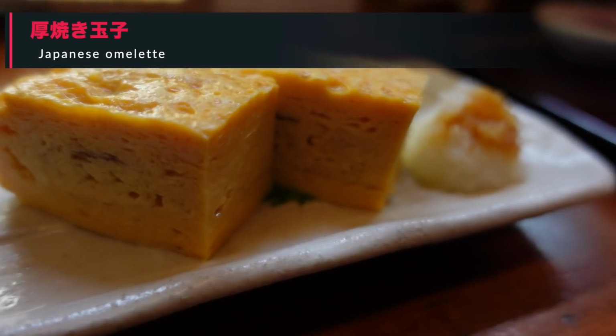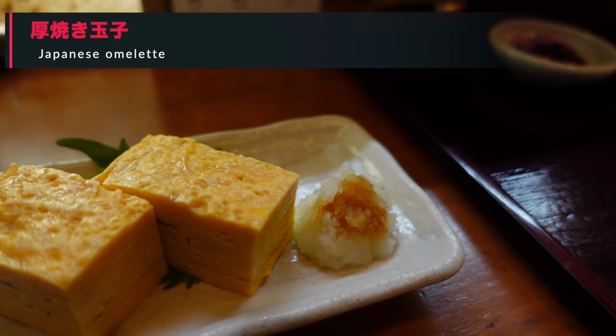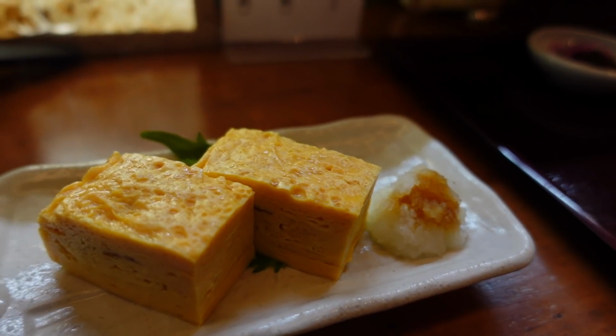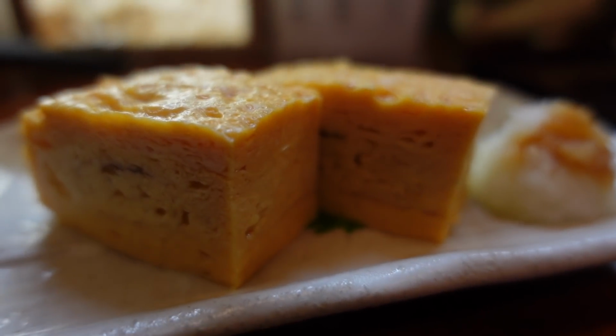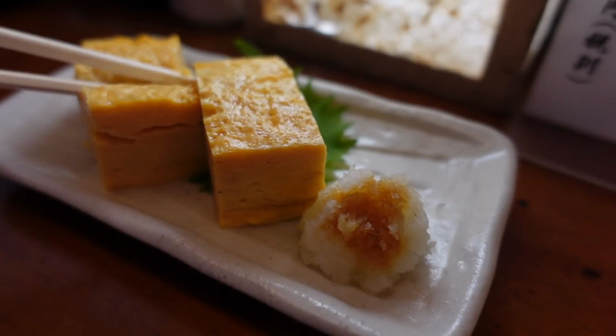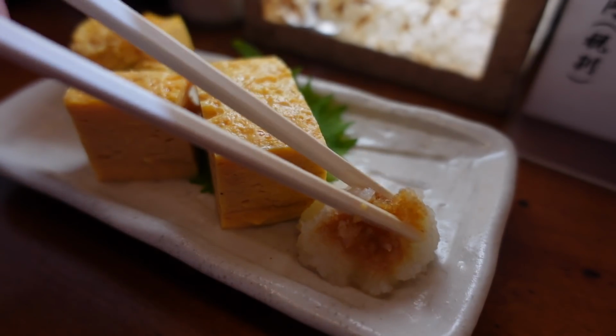First, we're trying the Japanese omelet. The simple dish is served with grated daikon on the side. The Japanese omelet here is very thick. The dish looks simple, but is difficult to master. It's so difficult to master that it's said that you can judge the quality of a restaurant simply by trying their Japanese omelet.